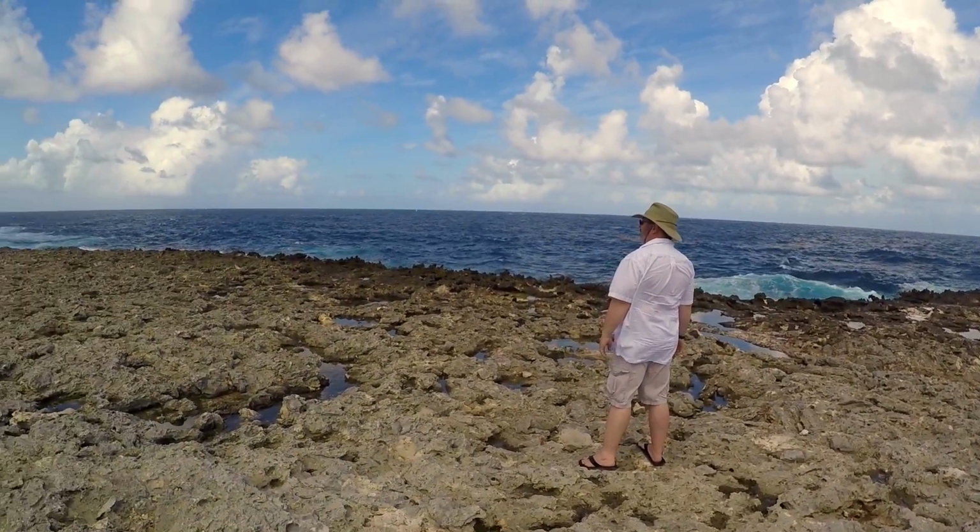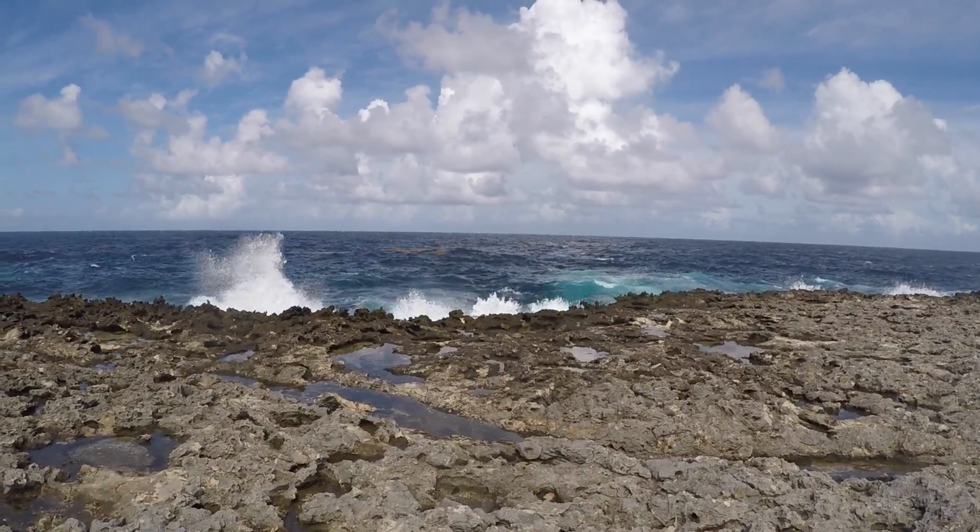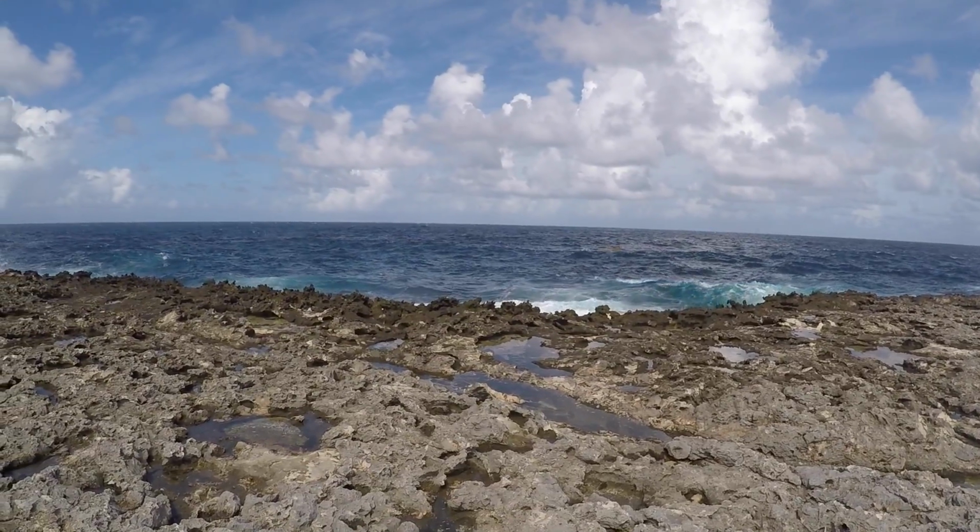This is considered the wild side of the island. If you could see the waves in person, you would understand why. They don't look that intimidating on camera, but I promise they were.